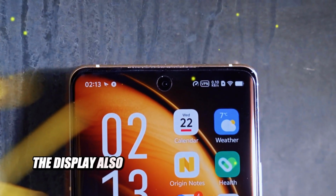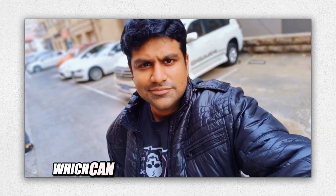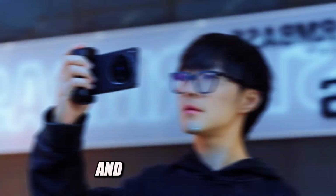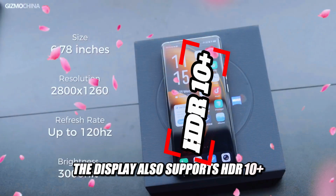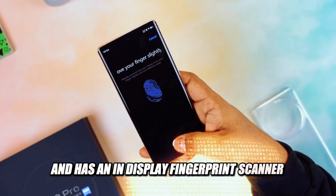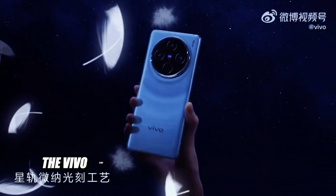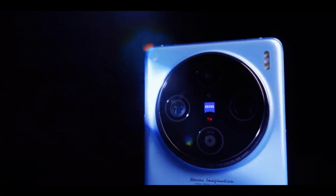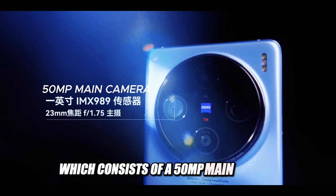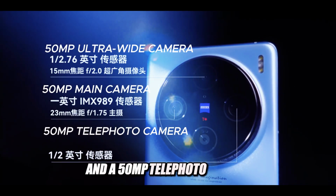The display also has a punch hole cutout for the 32MP selfie camera, which can take clear and natural selfies and support face unlock. The display also supports HDR10+ and has an in-display fingerprint scanner, which adds more security and convenience to your phone. The Vivo X100 Pro has a quad camera setup on the back, which consists of a 50MP main camera, a 50MP ultra-wide camera, and a 50MP telephoto camera.